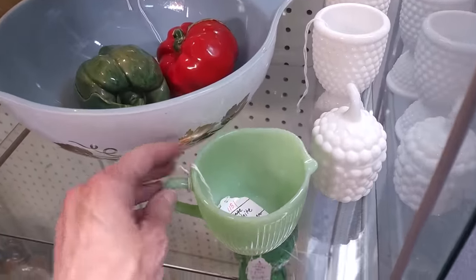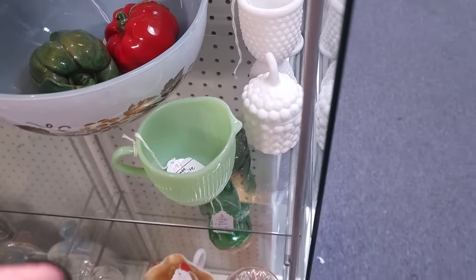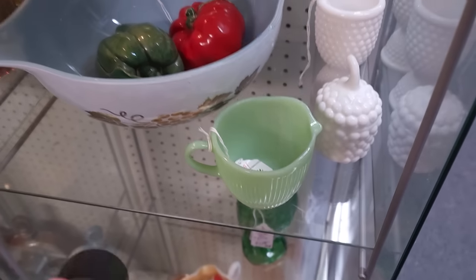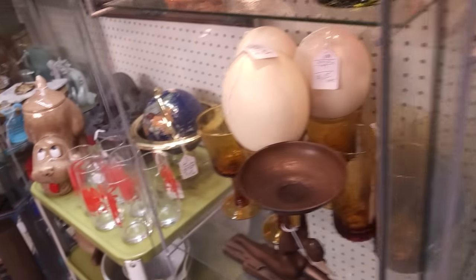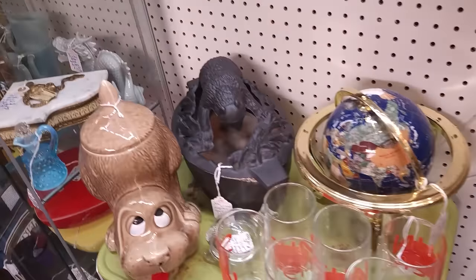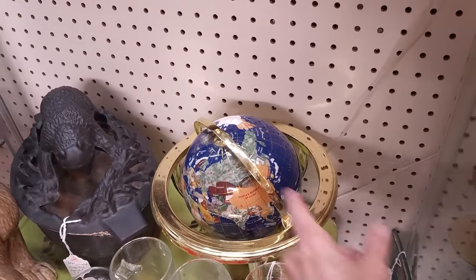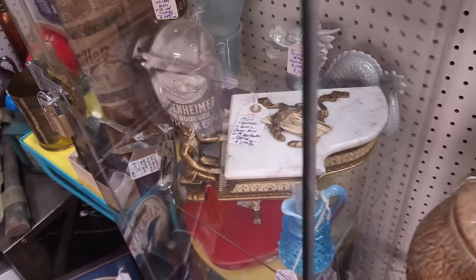Ooh, some jadeite. Are you the brand that glows? You are not. You are not the glowing brand. There is a brand that does not glow. And then there's a brand that glows like the Dickens. Ooh, that's a good price for that gemstone glow. $30. Nice, nice, nice.